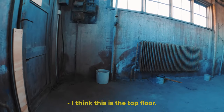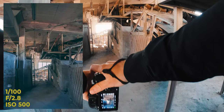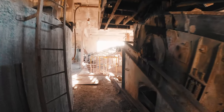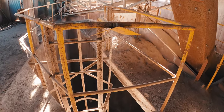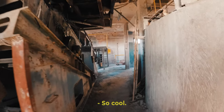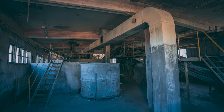I think this is the top floor. Such a cool place once again. Here is a very, it's a long way down. So cool. Okay, let's go down.